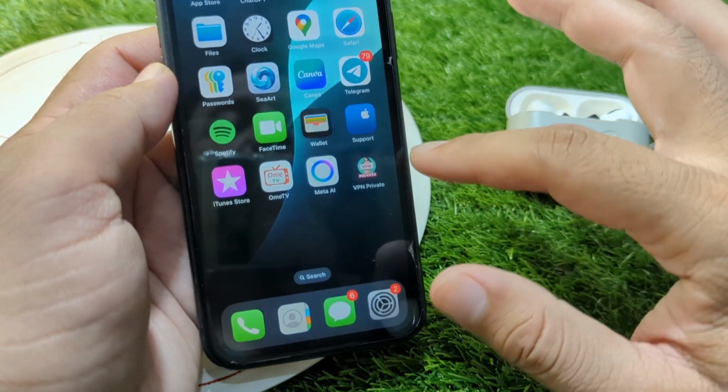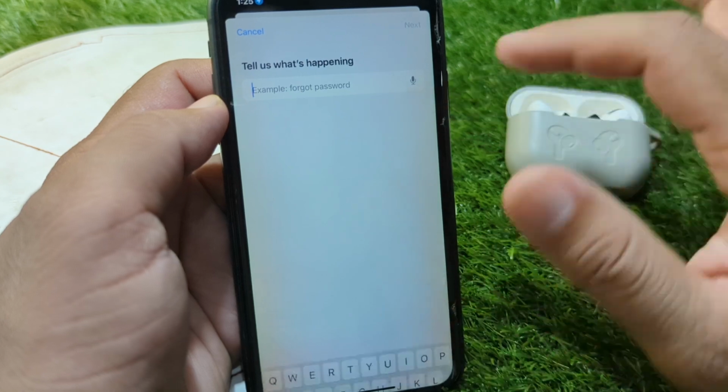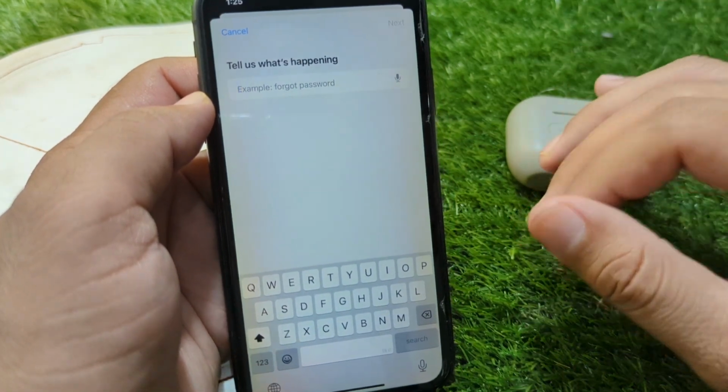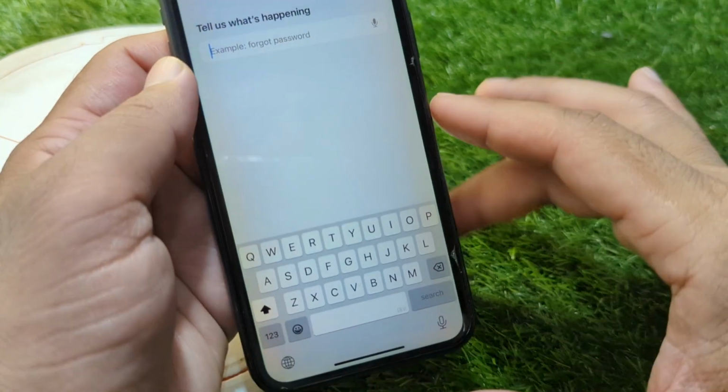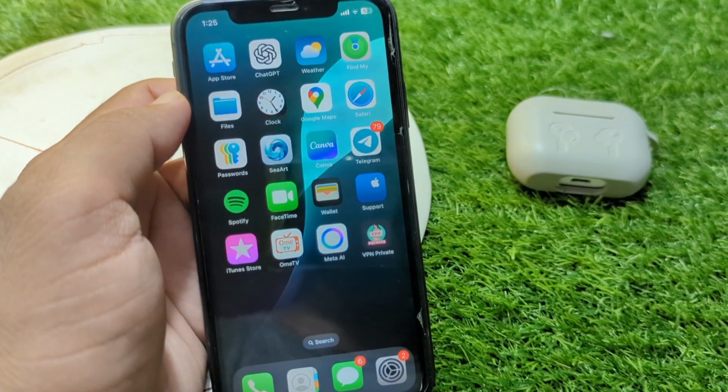And if the problem is still there, then you have to simply open this support app, and from here you have to simply explain your problem in this box in a brief way, and after this hopefully your problem will be fixed from the Apple support team. So guys, in this way you can also fix this issue on your Apple devices for your AirPods.